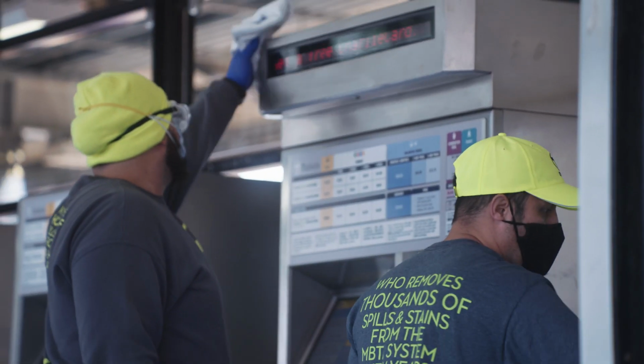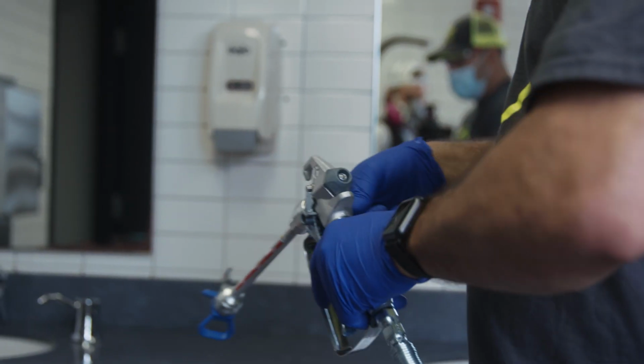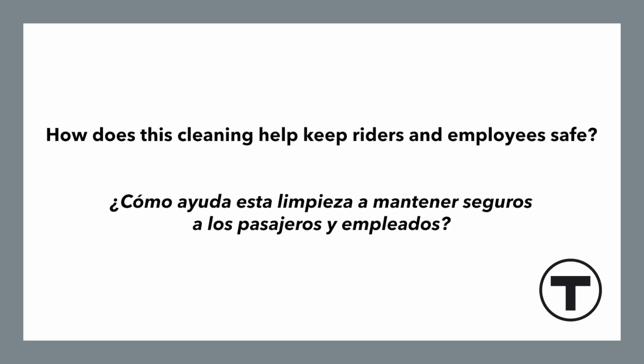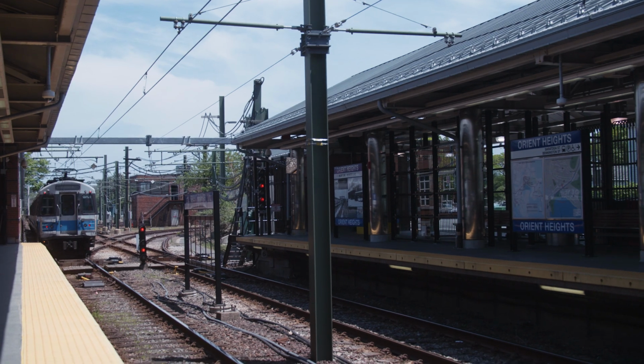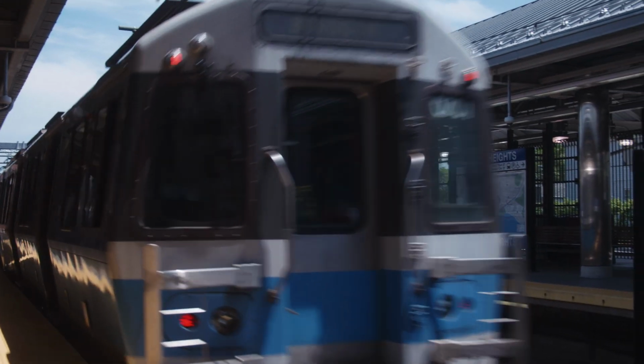So currently right now, in total, we have roughly around 260 employees that do the regular cleaning, and then about 47 that do the additional disinfecting. The cleaning and disinfecting is helping keep riders' health and safety by preventing the spread of COVID-19 and other diseases that are out there.